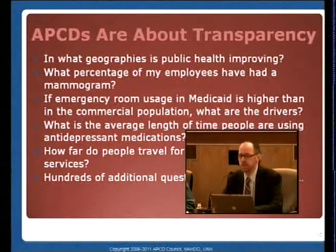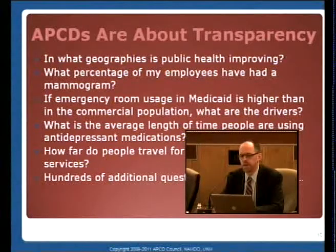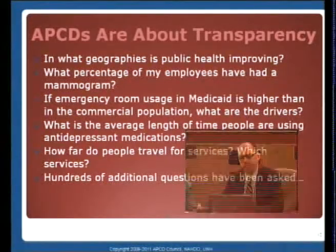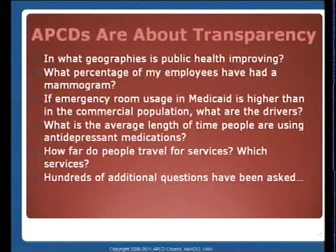Transparency has been mentioned several times since we started this presentation. These are just some of the questions that have been answered by all payer claims databases. Things in terms of geographic questions. So what does public health look like? Are we actually meeting our goals in certain geographies? As an employer, I can look at things like preventive services, mammography rates, emergency room usage in Medicaid compared to commercial populations, what might be driving that, issues around medications, et cetera. And I'll show you some very specific screenshots in a few moments. But these are, again, sort of starting point questions. And literally hundreds of questions have already been asked and answered by these databases across the country.